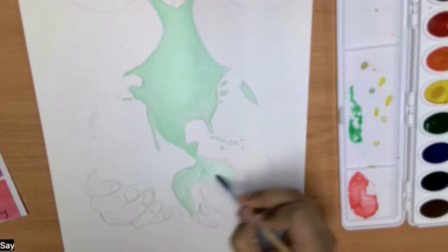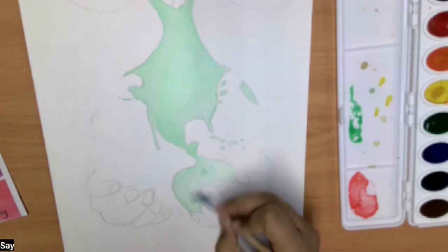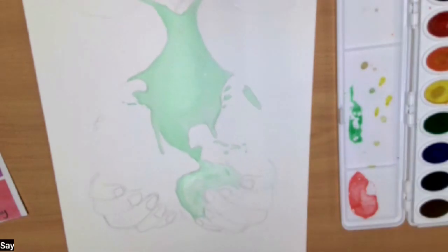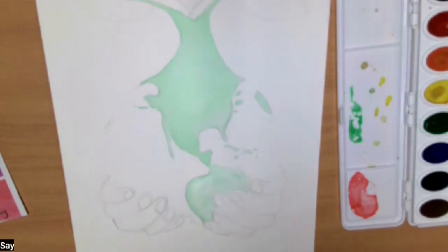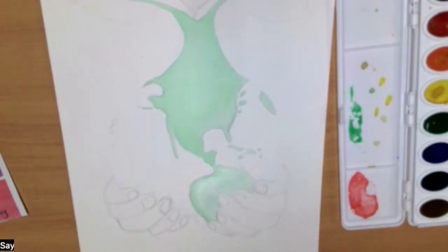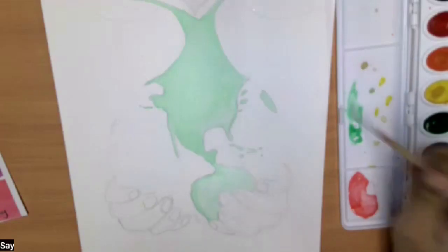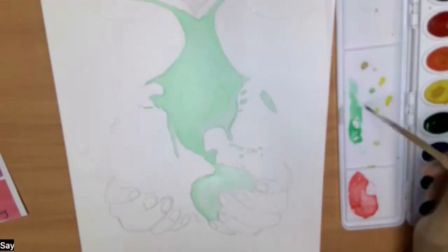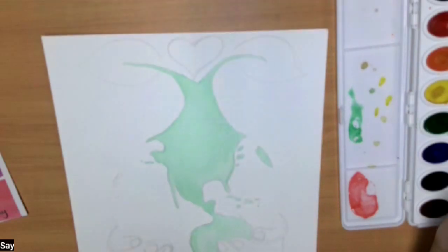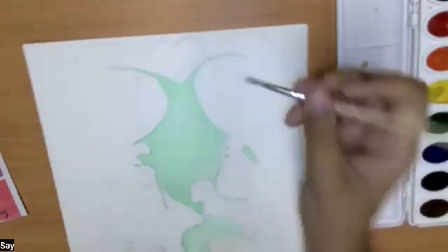So the thing about painting with watercolor that you should know more than anything is that you need to work in layers. Particularly building up layers going from light to dark, because you can always go darker, but once you put the pigment on the page, you cannot go any lighter than what you've done.